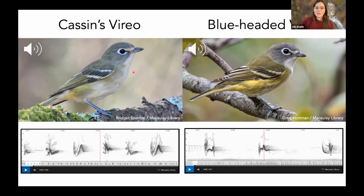So I'll play the Cassin's Vireo first. All right, and then I'll play the blue-headed vireo to compare it to.